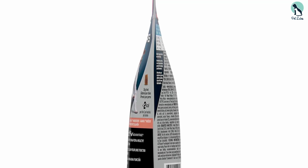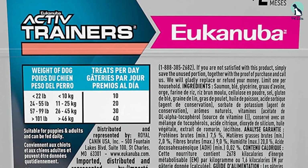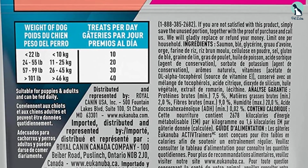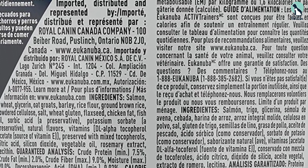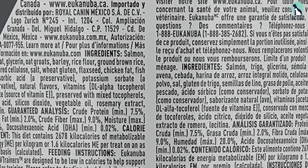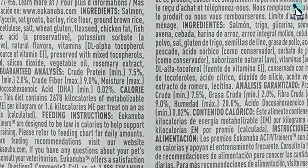There's a chicken flavor available, as well, and they contain DHA for healthy brain function and a healthy coat. The bite-sized form makes them easy for dogs to eat, and because they contain so few calories, you can use them while doing repetitive training with your pooch. They're soft, but don't crumble too much.